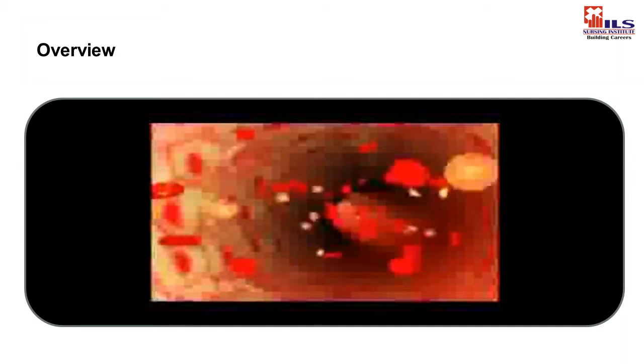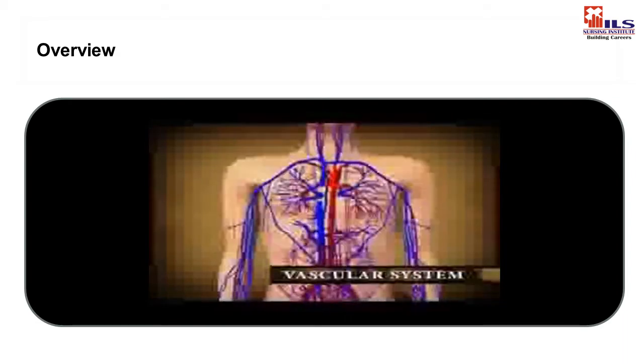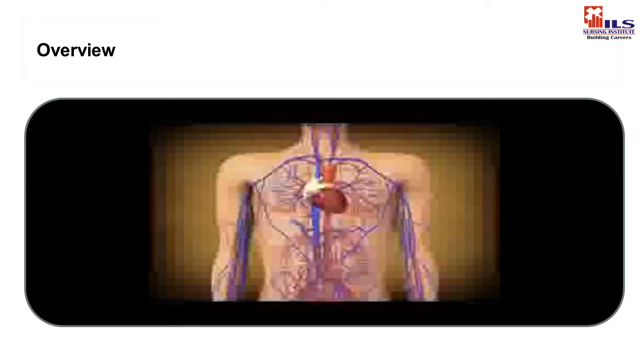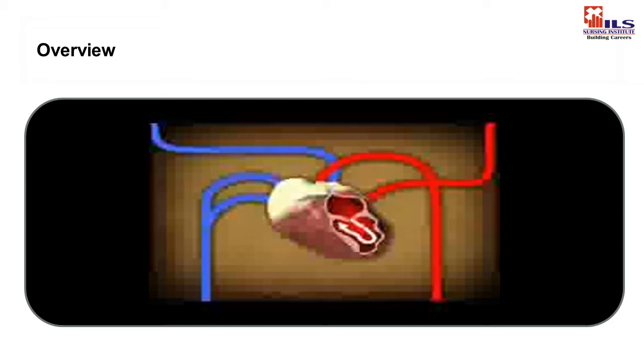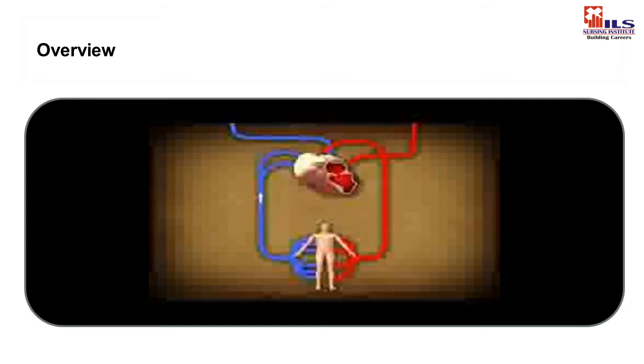The circulatory system consists of blood contained in a network of vessels called the vascular system that's connected to a pump, the heart. The left side of the heart receives oxygenated blood from the lungs and pumps it to cells and tissues throughout the body. The blood then returns to the right side of the heart. This is called the systemic circuit.